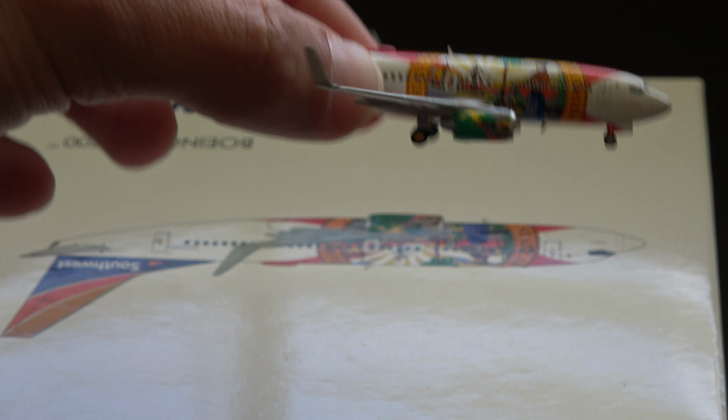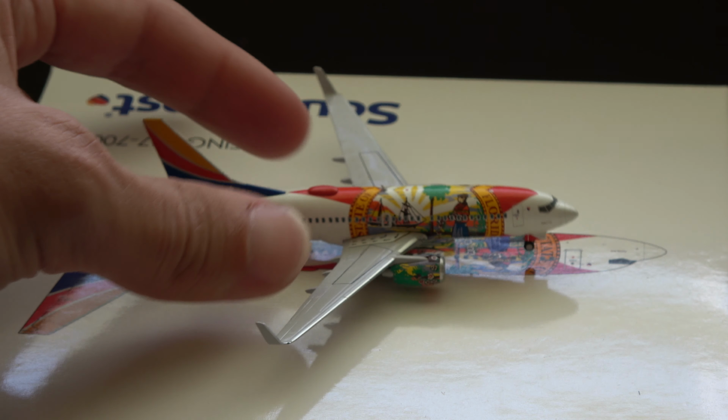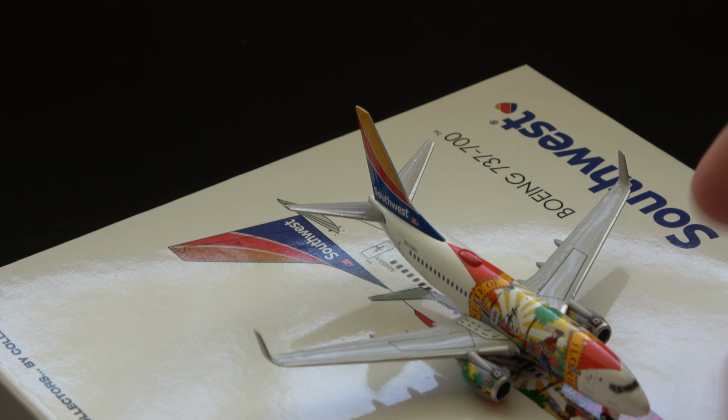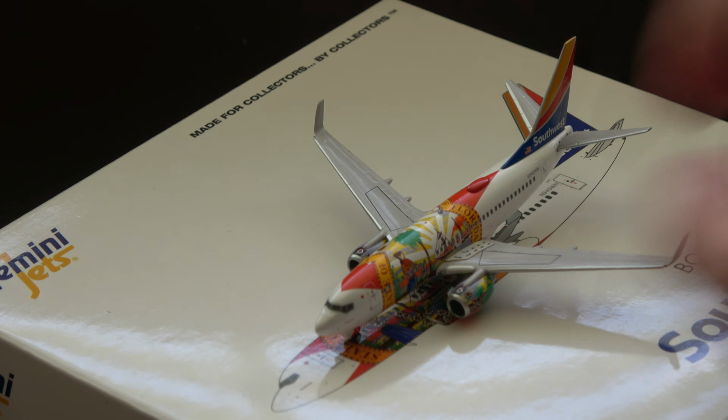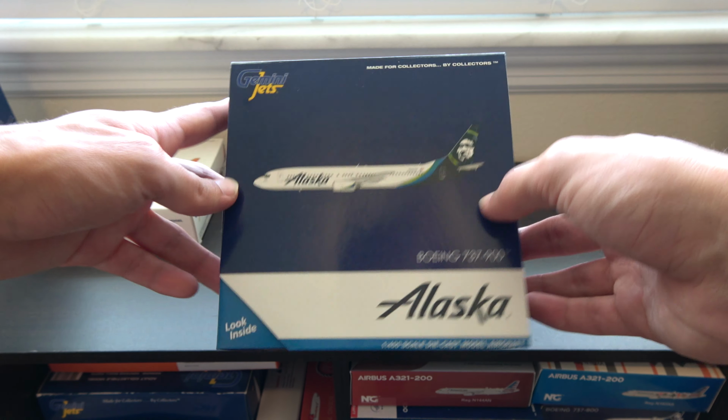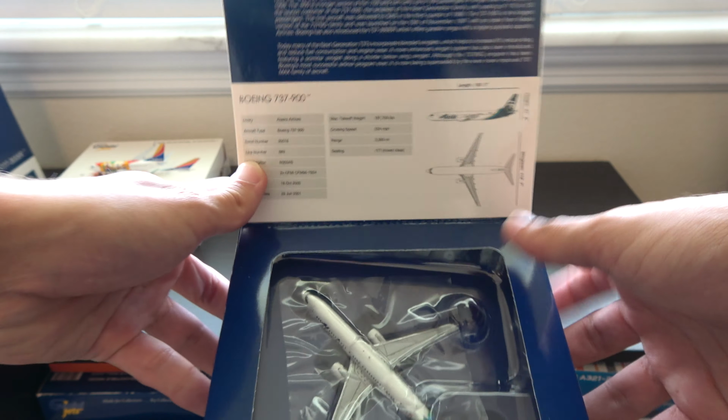So yeah, guys, that's the Southwest model. It seems to be a little tail heavy, but that's no biggie. Alright, so I'm going to put this off to the side, and we'll now do the Alaska. So, as I say, this aircraft, I'll just show you here.